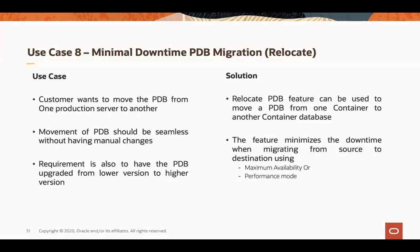Now, while relocating, Enterprise Manager provides two options. You can either relocate with a maximum availability or maximum performance mode. In maximum availability, your connections will be kept as long as possible. And in the maximum performance mode, optimal performance levels will be achieved during the migration.